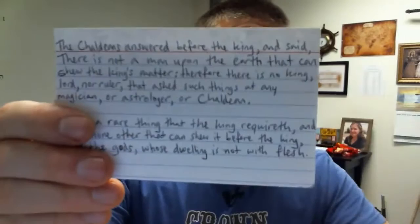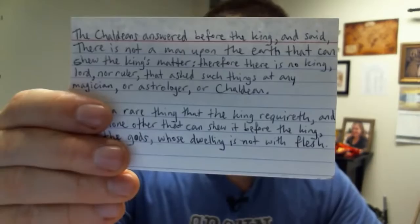And while I write out the cards, I actually chant the words in my mind over and over again. So if I were to be working on this card right here, for example, where it says, "The Chaldeans answered before the king and said, there is not a man upon the earth that can show the king's matter." What I would do is, while I'm writing the card, I would say each phrase over and over again in my mind. So I'd take that first phrase, "The Chaldeans answered before the king and said, the Chaldeans answered before the king and said." I'd keep saying that over and over again while I'm writing it.